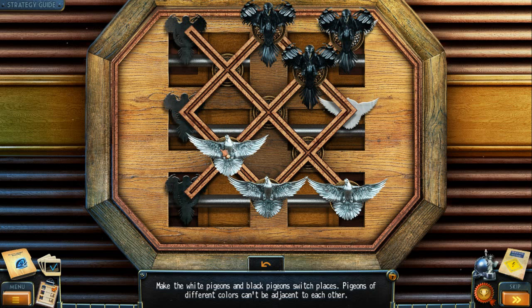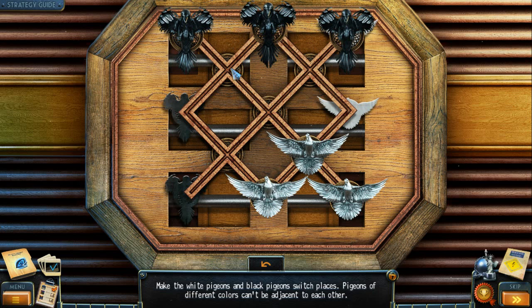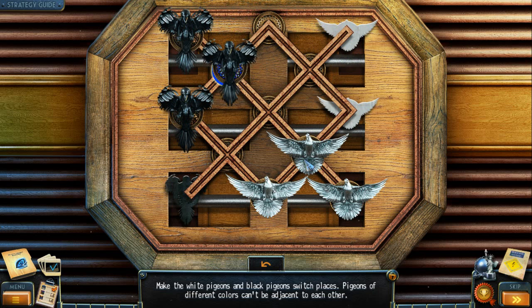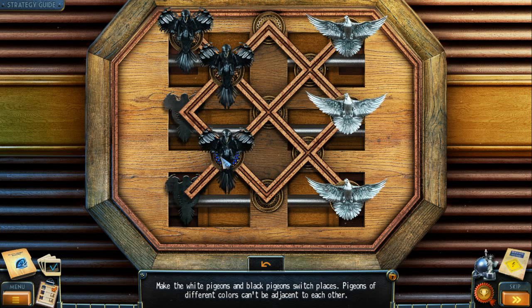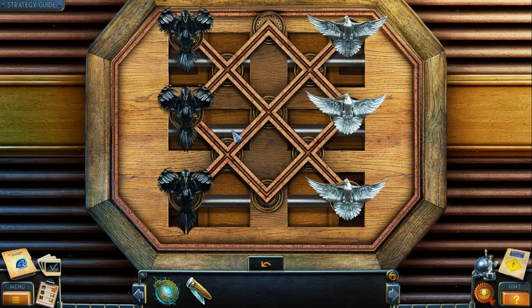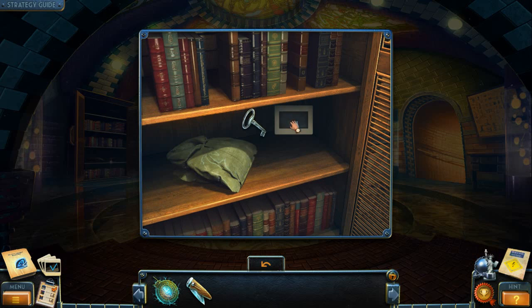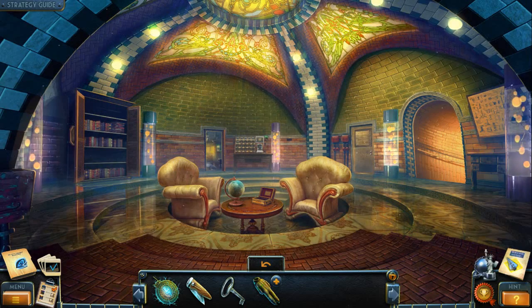We can move the black ones up here, and we'll just go ahead and do this. And then we can get the white ones over there. Perfect. And one more. We found something, a key, another slide, a protective suit. Sweet. Still don't know what the morphing object is in here, but minor details, right? There's just so much going on here, I have no idea.